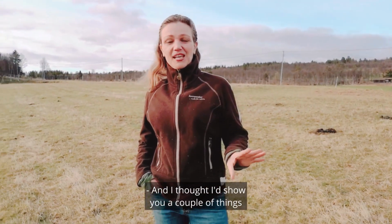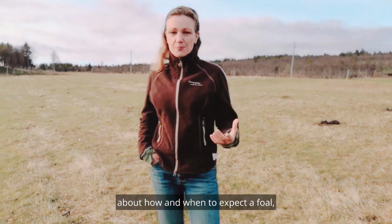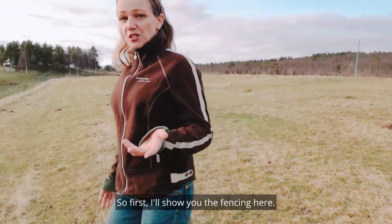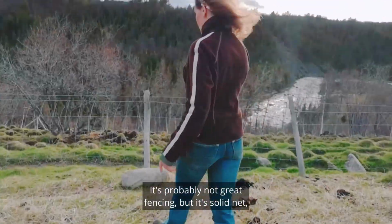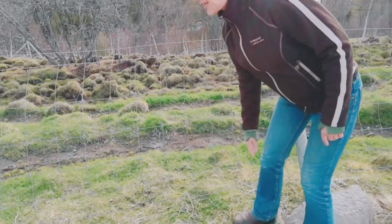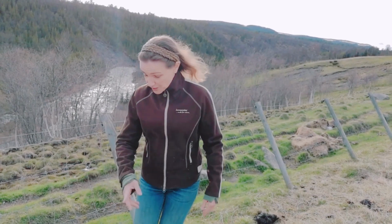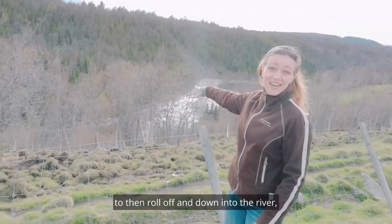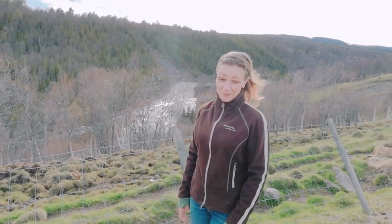I'll show you a couple of things about how and when to expect a foal and what we do on our farm. So first I'll show you the fencing here. It's probably not great fencing, but it's solid net, which makes it less likely for the foal to roll off and down into the river, which wouldn't be a very good thing.